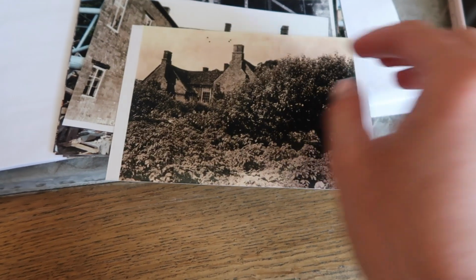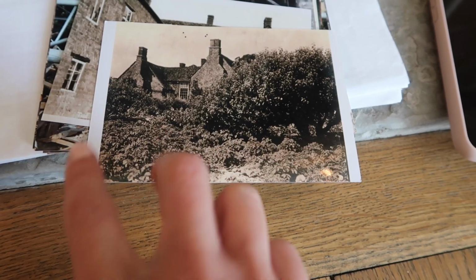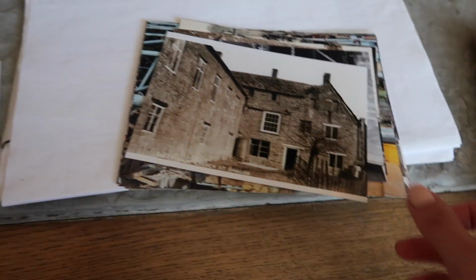So this is the original shape of the side of the house. So much foliage and bush. This area is now the most beautiful lawn. I'll take you out and show you that view later.